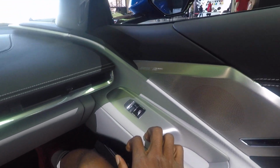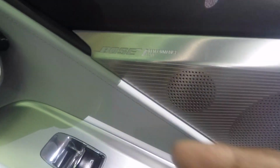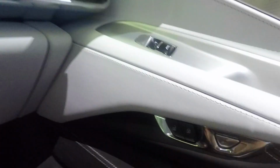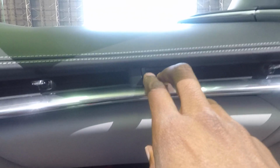Oh, I accidentally mashed that button. You got the 1 and the 2 right here. You got the speakers, which is 14. We got the Bose Performance Series in here. We got the AC and all that good stuff. The lock and unlock, the push button right here. Obviously, if you need to escape, if you get into some kind of incident. Oh, the button for the glove box. Look at that, it's something special. This must be an airbag.